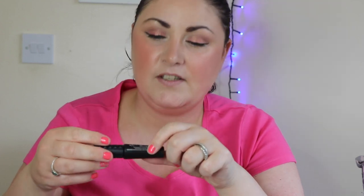So I thought, well, I better try it first before I add it to my kit and get the full size version. So these were the little minis, and I think it was like 3 for £27 or something like that, which is really amazing. So I love that little scenario and that little setup in Boots for Benefit.